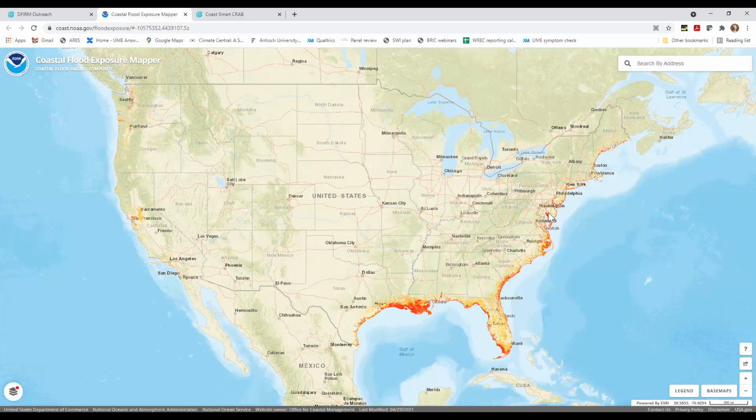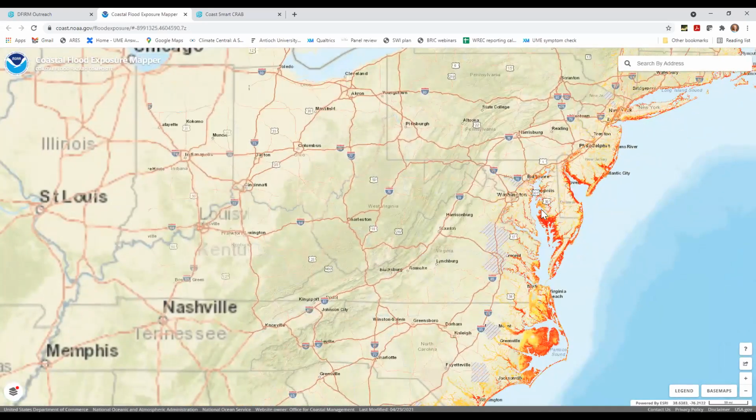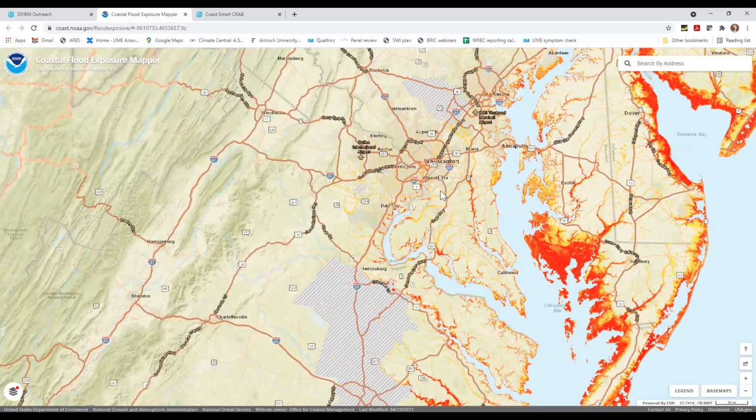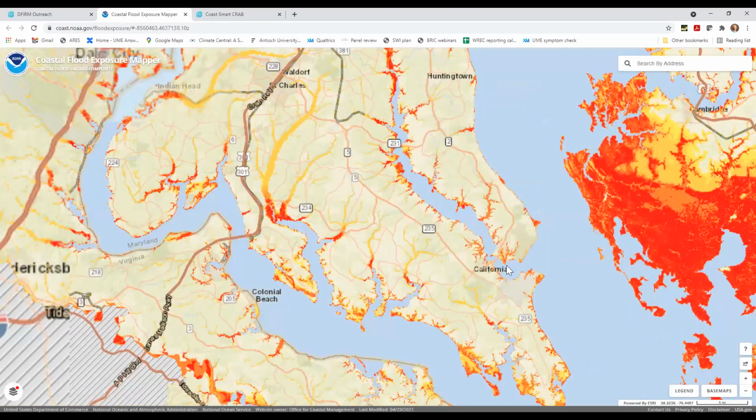I can't recall right now whether Alaska and Hawaii are included or not, but this is something that our neighbors in other states can use as well. And so once again, you can either search by a specific address in the address bar or zoom in on a certain area. So I'm going to zoom in here.